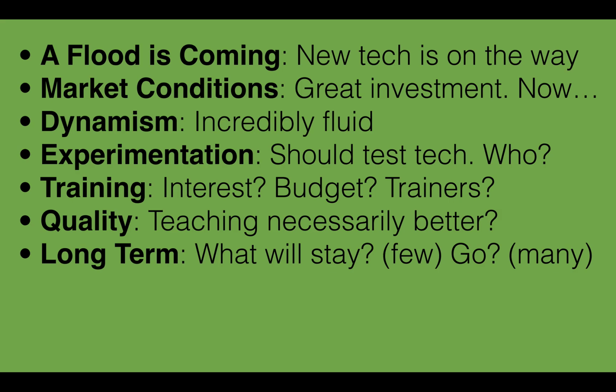And then similarly, this is also related to that budget to pay for trainers, but also to train them to be able to train properly, because just because there's technology, people might not have the background in teaching that, and then also leverage this technology. Also in terms of quality, is the teaching necessarily better with these technologies? That's something to be found out. And then in the long term, there's always the question, what will stay in terms of a technology that's ongoing, which will be very few of these things, and which will go, and that will be many, many more.